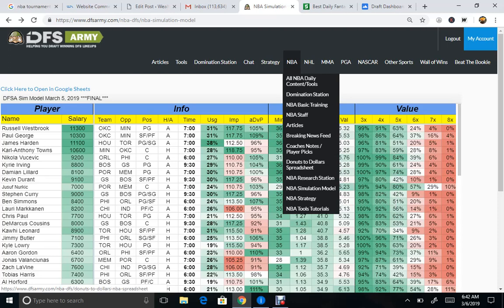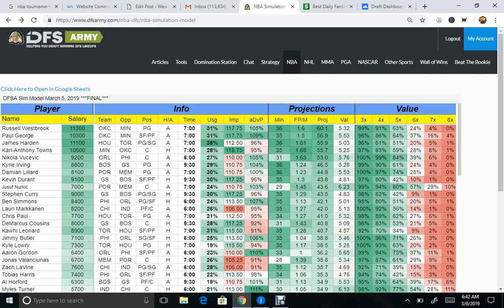Donuts to Dollars spreadsheet gives you some core plays that you can also insert into tournaments. So you could really just work off this if you want. Get some best fantasy value right here in this column. If you open it in Sheets, of course, this can be arranged to put from least to greatest, something like that, to order and arrange it so you can do that.